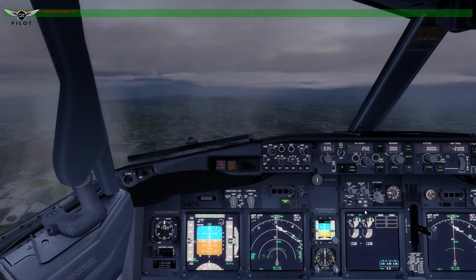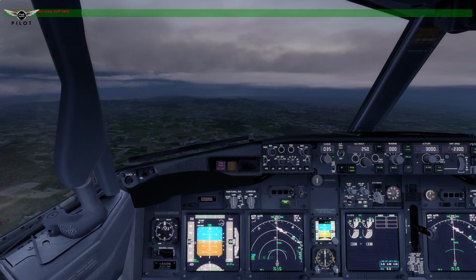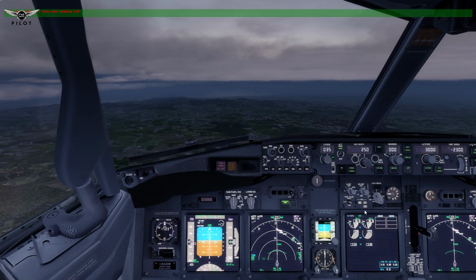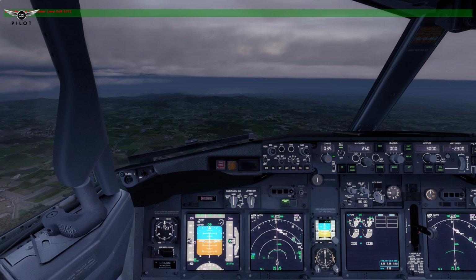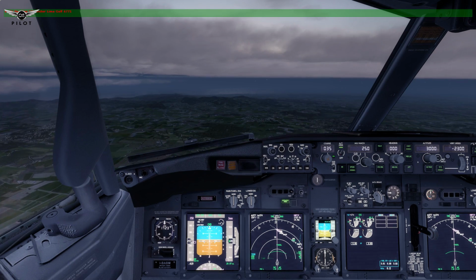Victor Lima Golf 6876, turn left heading 015. Left heading 015, Victor Lima Golf 6876. Victor Lima Golf 6771, turn right heading 120. Right heading 120, Victor Lima Golf 6771.